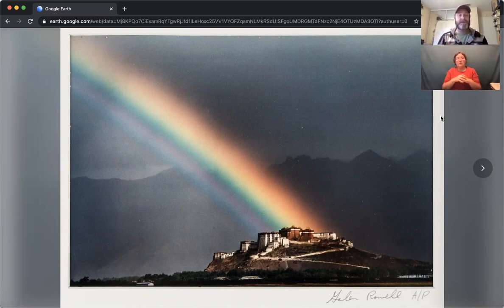The little story goes, Galen was in a bus driving along after a storm, and then the clouds came up and they saw this rainbow come out. This Tibetan monastery here, he saw that, got off the bus and ran about 2 miles back to line this shot up to make it beautiful like this. Now, it changes the story of how awesome this picture is, but it also makes the picture look pretty awesome itself.